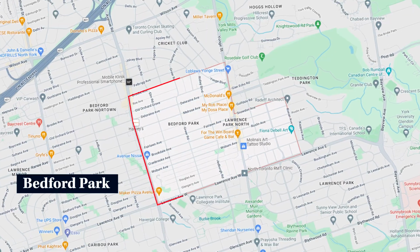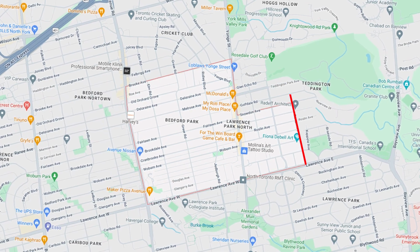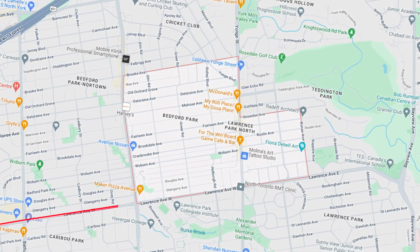The neighborhood that I would like to bring to your closer attention is Bedford Park, which is located in the heart of Midtown Toronto, right between Ronan Avenue and Avenue Road and Brooke Avenue and Lawrence Avenue West. Many of you would say, we know this area very well, what's new about it? Well, there is a reason why Bedford Park is trending now as never before, and why many families that have settled down here are not planning to leave the area for many years in advance.